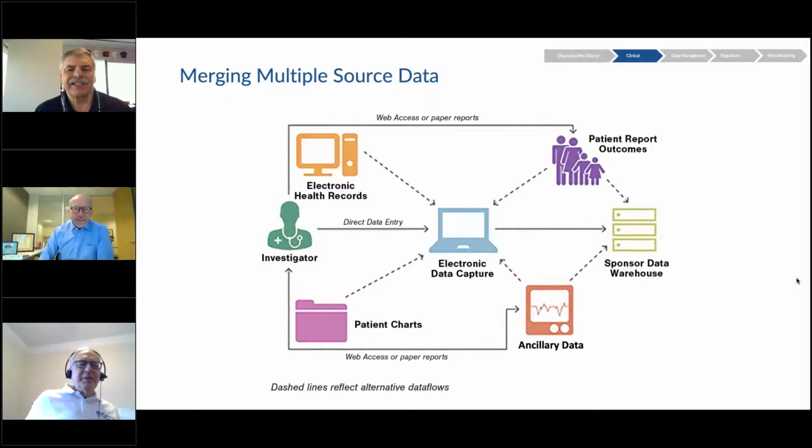Yeah, so maybe here I'll chime in. When you transition into clinical, this is where the rubber meets the road, right? That clinical trial is happening, and you've got electronic health records being transferred into the company. But then at the same time, you may have your investigators funneling information directly into your clinical operations staff, who may be doing site visits, maybe going through patient charts. That needs to be factored in.